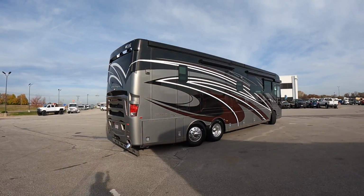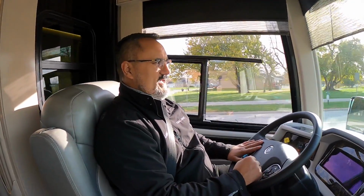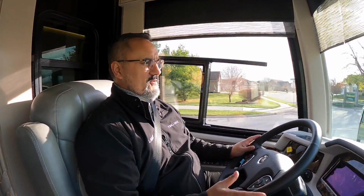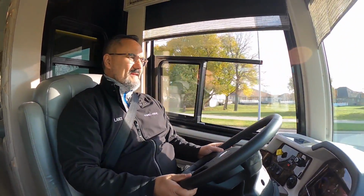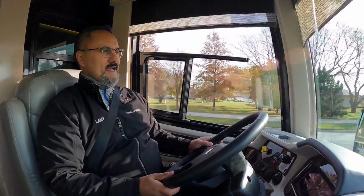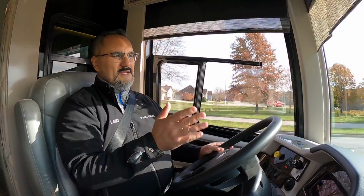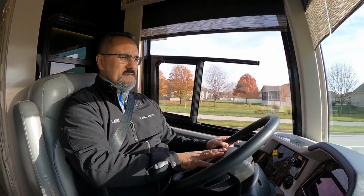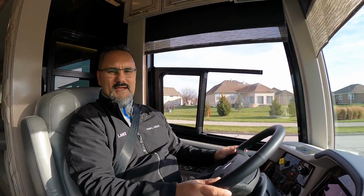With Comfort Drive, there is a function where you can set it from 1 to 5, and it really helps if you've got crowning in the roads or some side winds. I think we've all been in that position of white-knuckle driving, and when you get those adverse road conditions, Comfort Drive is designed to help keep this coach going straight down the road. So you take the tag axle along with Comfort Drive, and it really reduces a lot of that road fatigue, a lot of that stress behind the steering wheel.